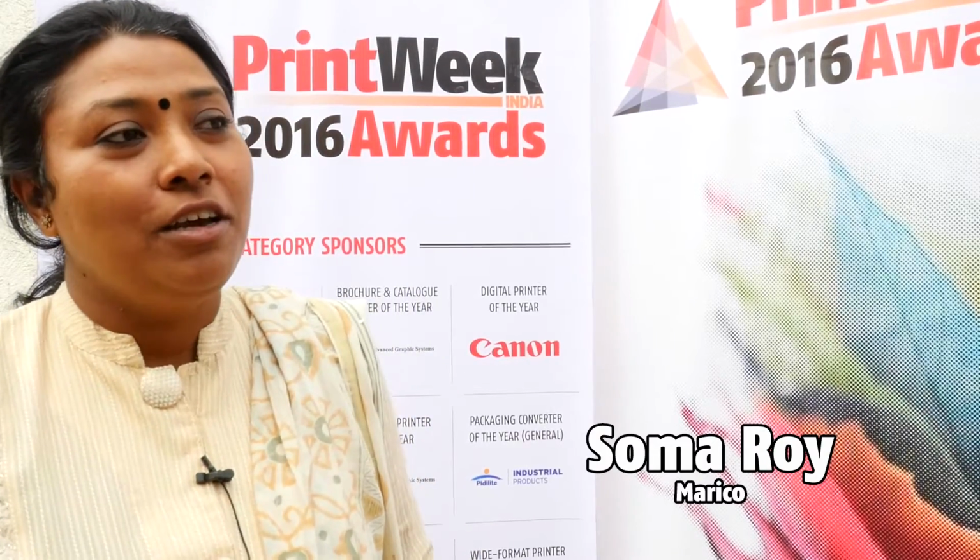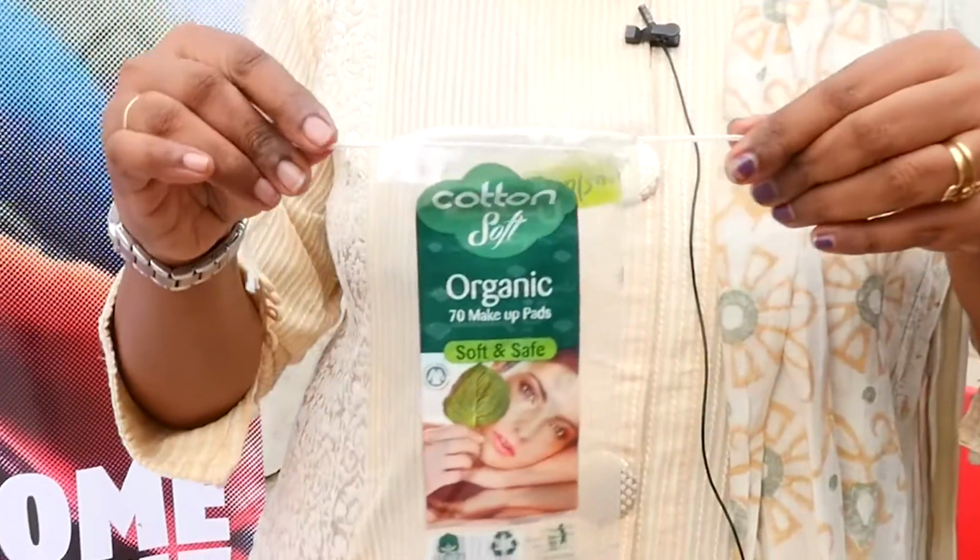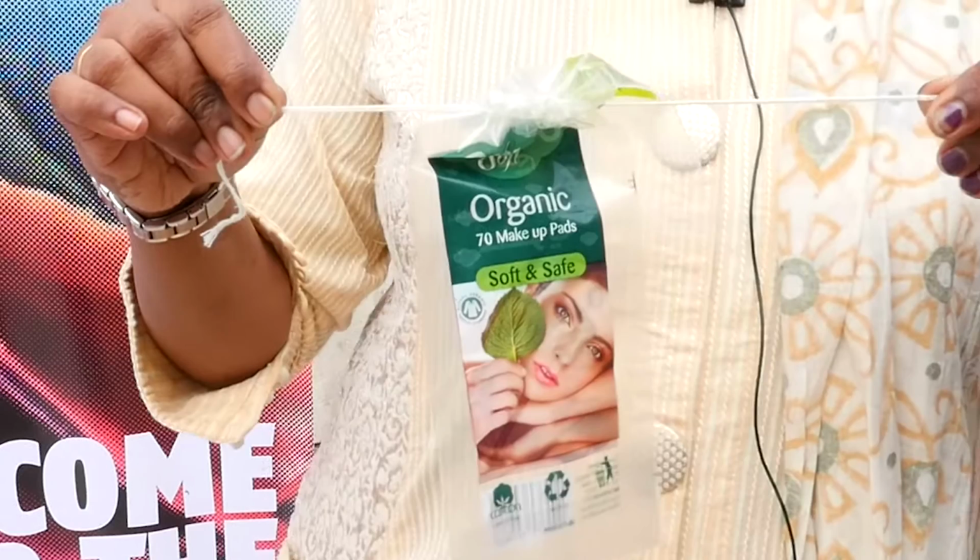The thing which has captured my eyes is a converter who has done this polybag printing. It's done on an LD, and the best part is he's used local string to give it a pouch feeling.